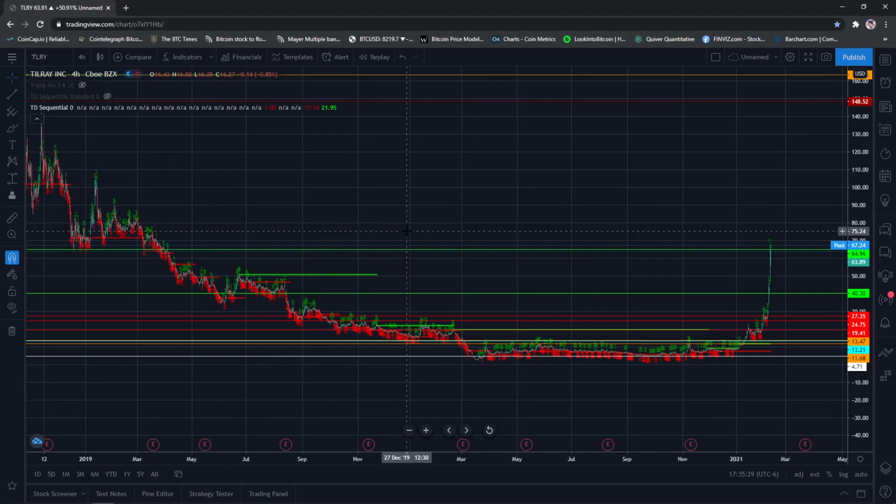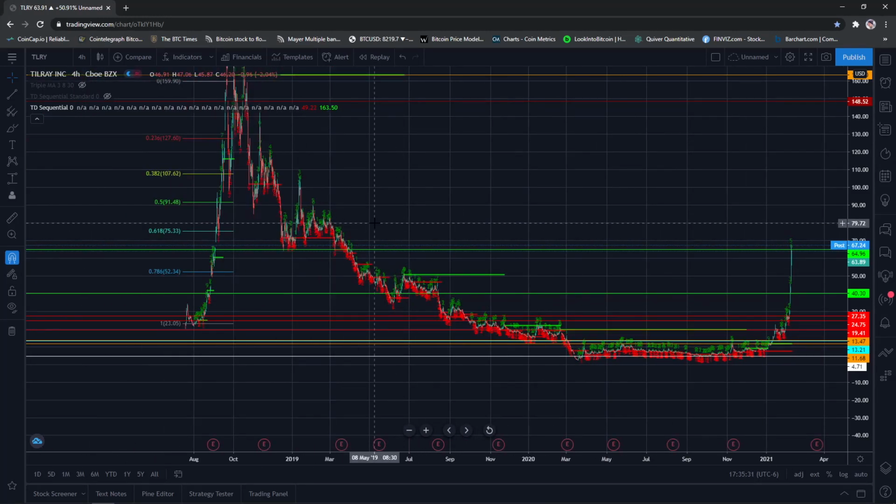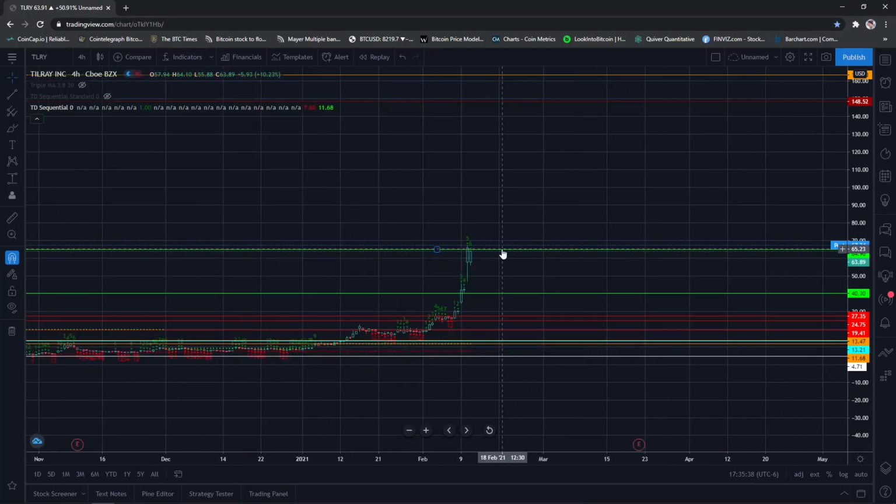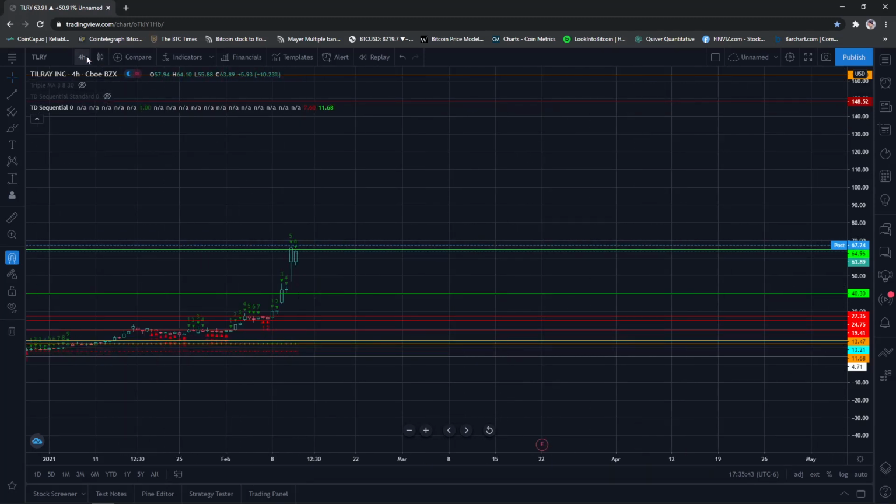It should be. These aren't set in stone. These indicators are here to give you a guide, right? To guide you along your trade. So we'll look at that tomorrow. We'll look at 75. That could be a big area of profit taking, 75.